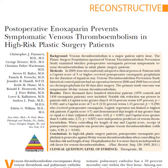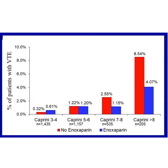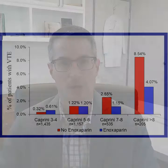And importantly, this study went on then to test the role of postoperative anticoagulation, injected blood thinners, to see do those blood thinners make a difference in risk for clots in these types of patients. And actually, the further downstream of this research, with this graph that I'm showing you from a different paper, is that we demonstrated that the Caprini score can be used not only to identify baseline risk, but also those who have a large response and a beneficial response to postoperative anticoagulation.